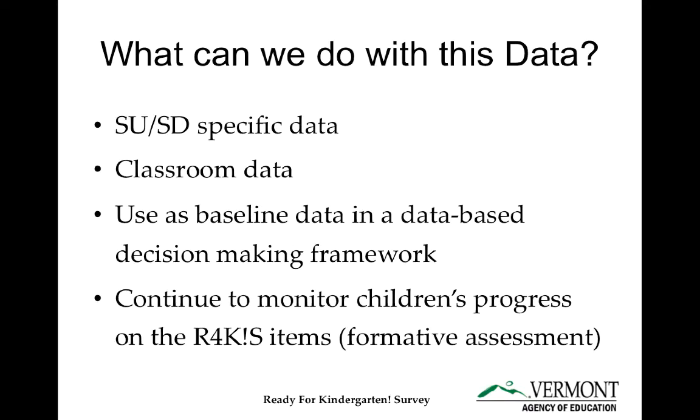The state collects Ready for Kindergarten survey information and aggregates it into several different reports. There's a statewide report of outcomes. Supervisory unions or supervisory districts receive a report of their kindergartners' performance, and teachers may receive a classroom-level report. It is important to emphasize that the data collected by the Ready for Kindergarten survey is not just to report child outcomes and developmental levels to the state.